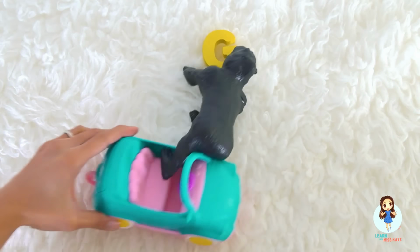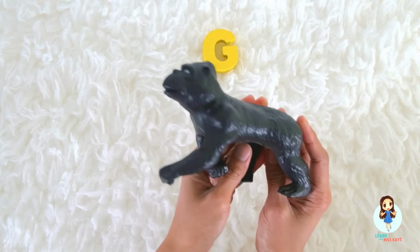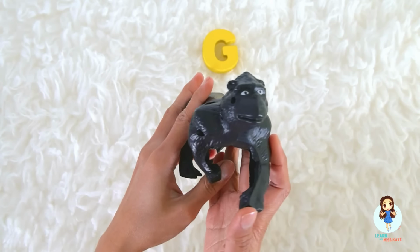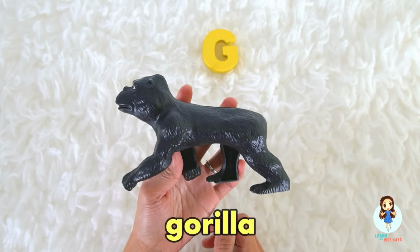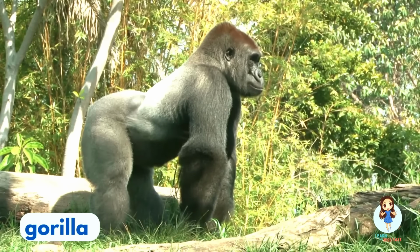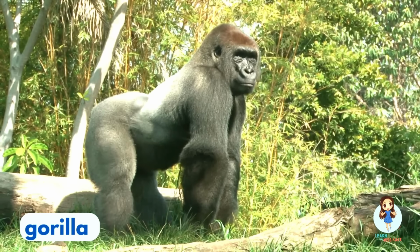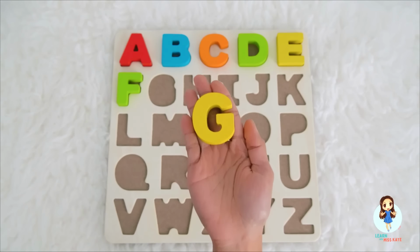Oh, it's a... Do you know what this is? It's a gorilla. G is for gorilla. Let's put the letter G. G.